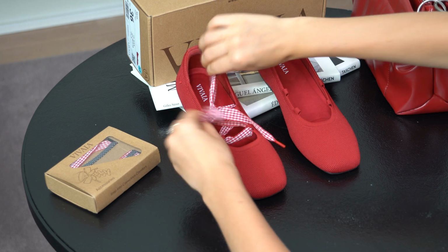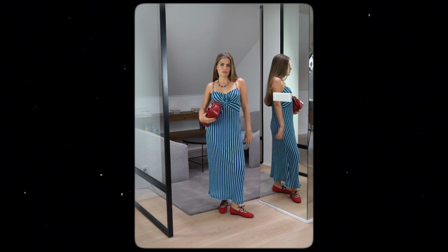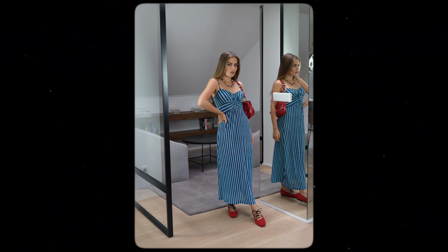They also come with different laces, so you can switch things up if you're feeling playful, and they're machine washable, which makes life so much easier. I paired them with a red bag, and you could totally add some red sunnies or earrings too, just a little pop to bring everything together.